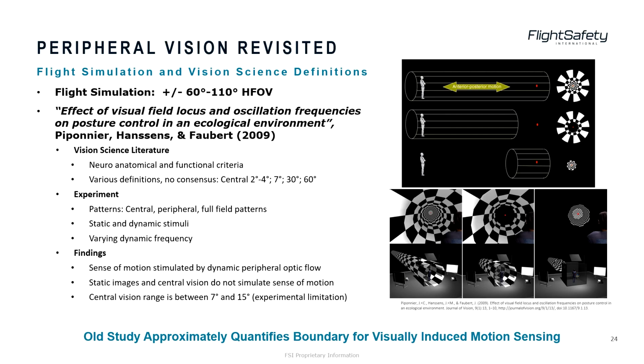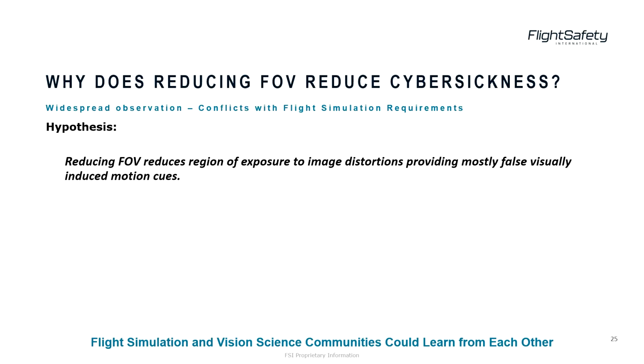But okay, this is some experimental evidence that says there are peripheral effects much closer in than flight simulation thinks. There seems to be very little in the vision science literature that really works with that. So there's this very widespread observation, I hope I planted it correctly at the top, that reducing field of view reduces cybersickness. So why is that? I've wondered why that would be. And so I want to throw out a hypothesis.